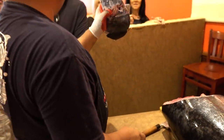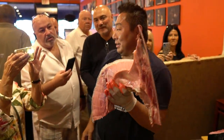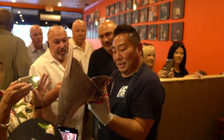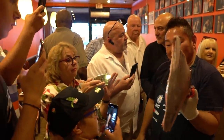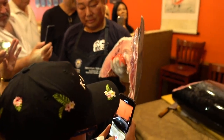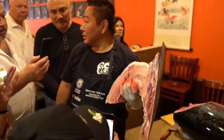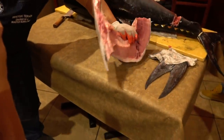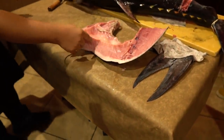This is called kama side. It's pretty heavy. Kama. This is kama toro. That's the best one. Okay, I'm going to put it in here. Maybe I'm going to put it this side. You can see the fabric contents.